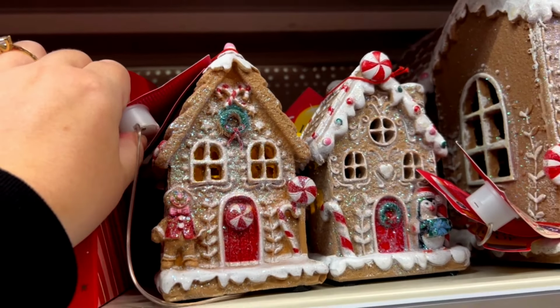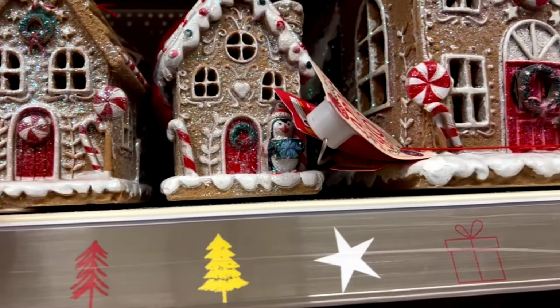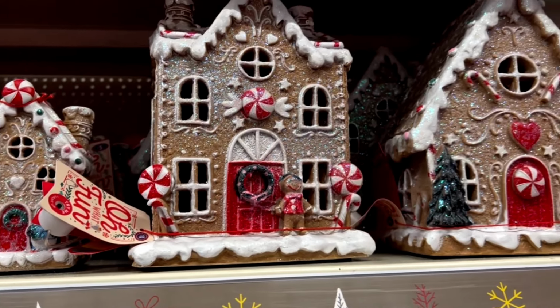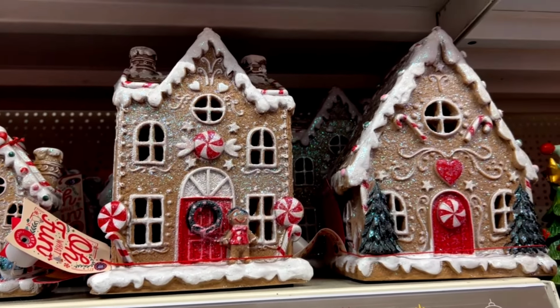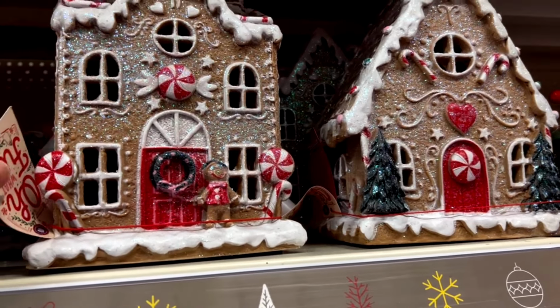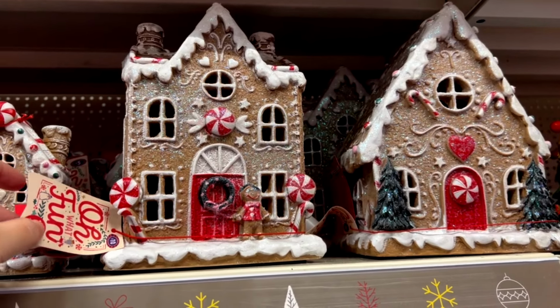Oh, there we go, it does light up. Isn't it so pretty? Imagine having it on a cold winter night. Oh, the ambience would be just so cozy. And they also have bigger houses, and so you can see there are different styles. So if you'd like to make your Christmas village, it would be a great option to have.